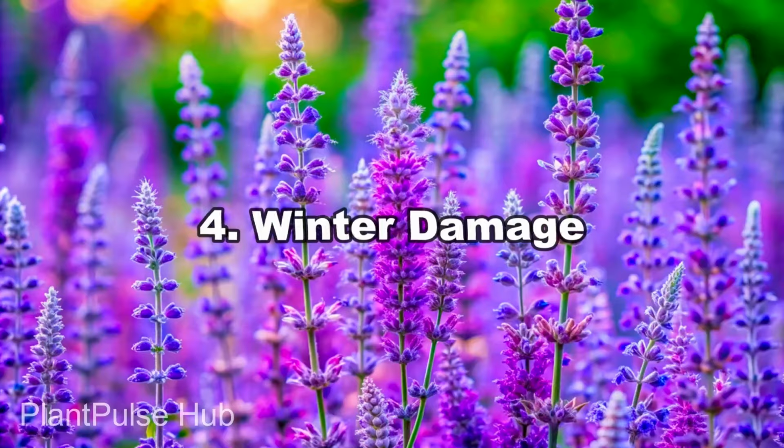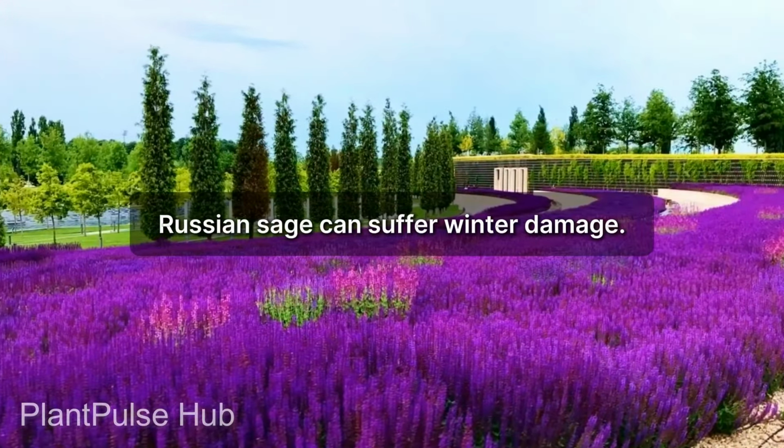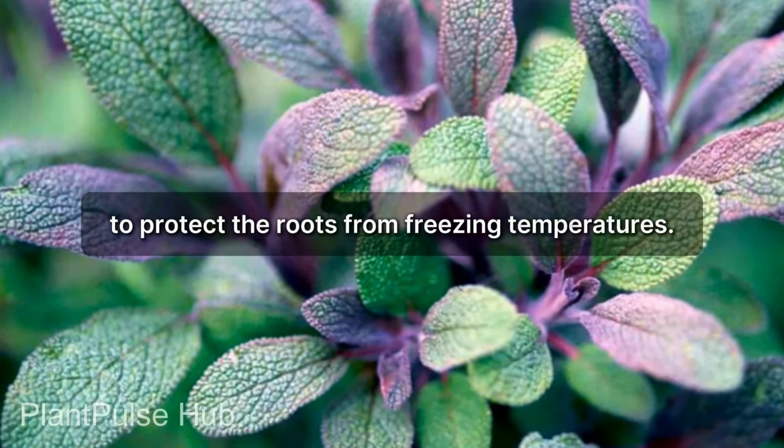4. Winter damage. In colder climates, Russian sage can suffer winter damage. Mulch around the base of the plants in late fall to protect the roots from freezing temperatures.